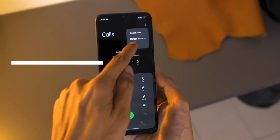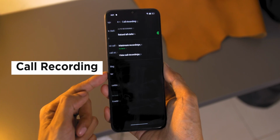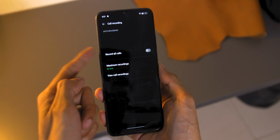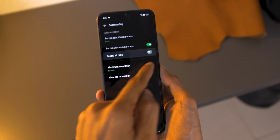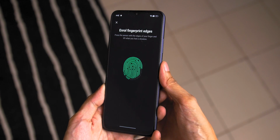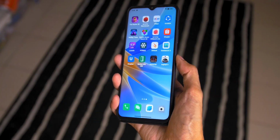But my favorite part about this device is that it still has call recording. Yep, I'm that guy who always wishes that phone call recording would still be available for most devices. And I'm happy to report that it's still available on this device. For an entry-level device, OPPO still included the fingerprint sensor and the facial recognition security feature, which is actually great.